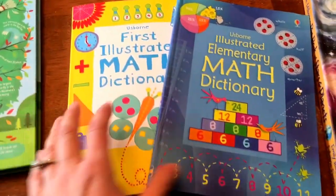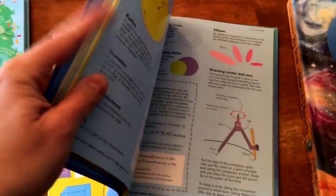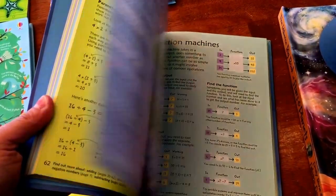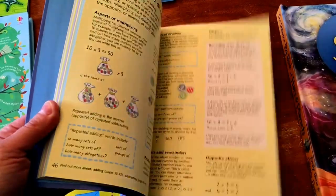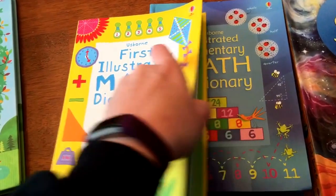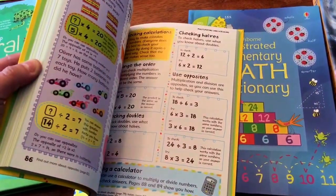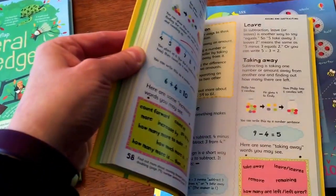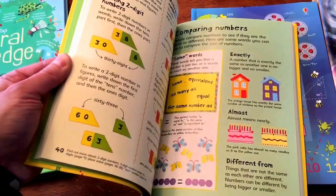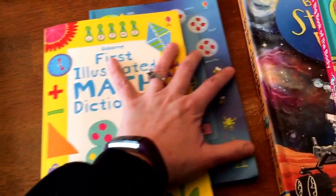Here we have some of our math dictionaries. This one here is for the little bit older kid. Just talks about everything you need to know about math. And this one is for your beginners. Talks about the different shapes, how to use a calculator, multiplication, subtraction, all sorts of info. Very cool books here.